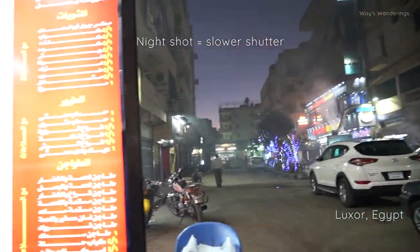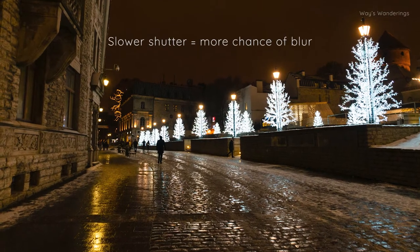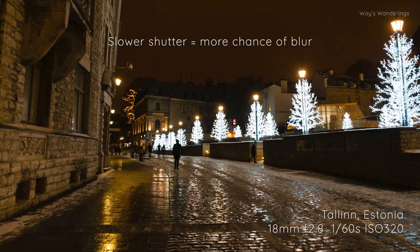Shooting at night means shooting with a slower shutter speed to allow more light in. Shooting at a slower speed means more chances for your shaky hands to ruin the shot. Take a raincoat or a hiking shell and make sure you have a dry place for your camera too.